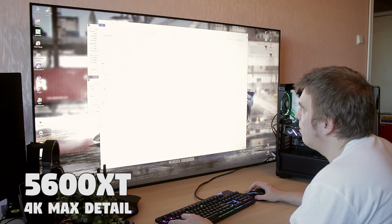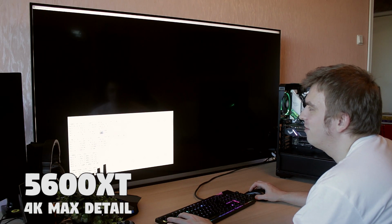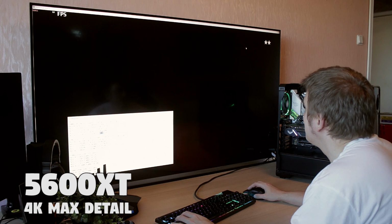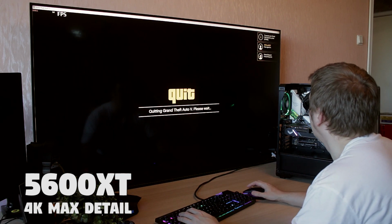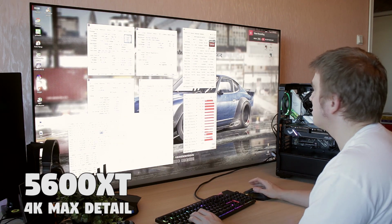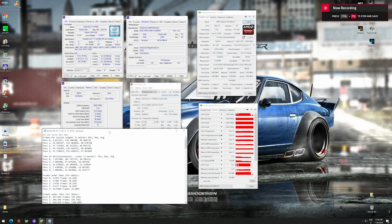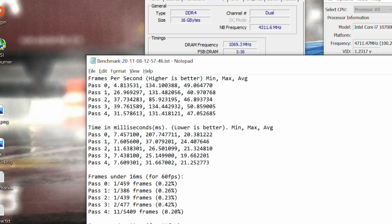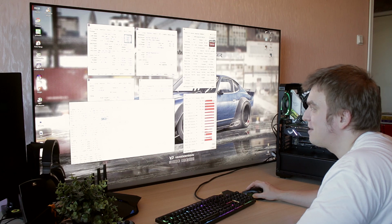Get our benchmarks, and as we can see, exactly 47 frames per second average here. Let's see if I can minimize this and close it, and let me record you guys what's going on the desktop as well. So 47 frames per second, that's a pretty decent result in my opinion. That's a lot better than the 5500XT was, right? So definitely playable at 4K max detail.